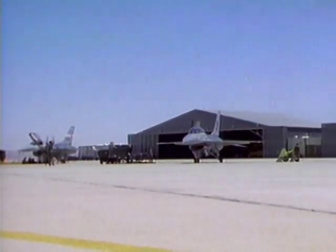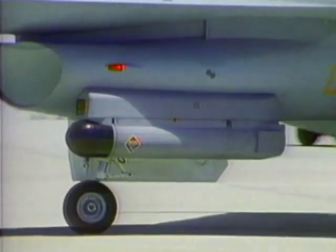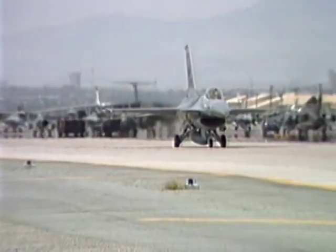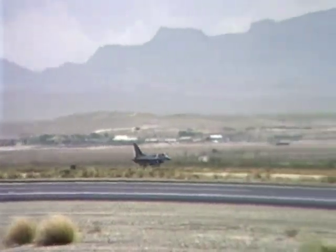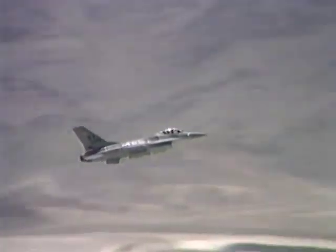Lantirn navigation pod development flight testing began in July 1983 at Edwards Air Force Base in California. Nav pod operational flight testing was completed in December 1984 with a 93% mission success rate. The sorties were flown over Canada and the United States, simulating a European environment. On the strength of these test results, the Air Force approved production of the Lantirn navigation pod. The first production nav pod was delivered in March 1987, 1 month ahead of schedule.